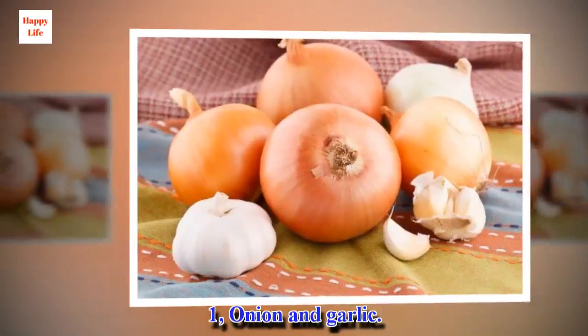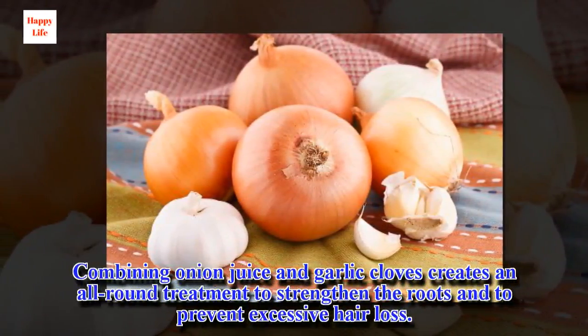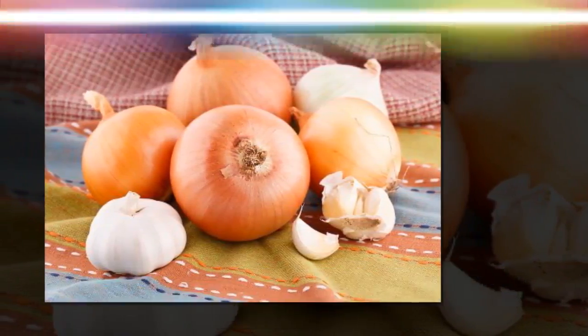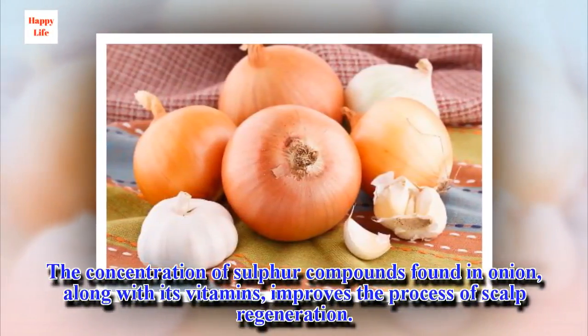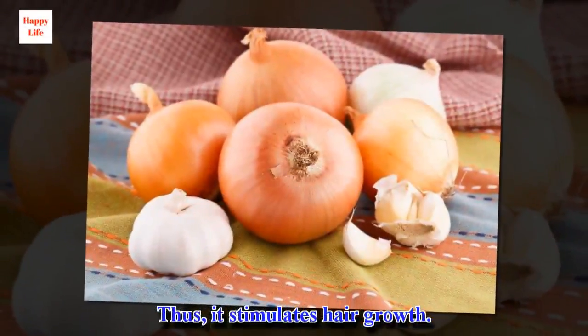1. Onion and garlic. Combining onion juice and garlic cloves creates an all-round treatment to strengthen the roots and to prevent excessive hair loss. The concentration of sulfur compounds found in onion, along with its vitamins, improves the process of scalp regeneration. Thus, it stimulates hair growth.